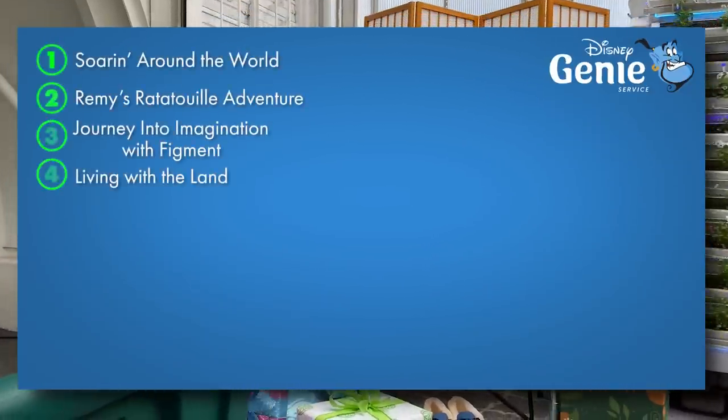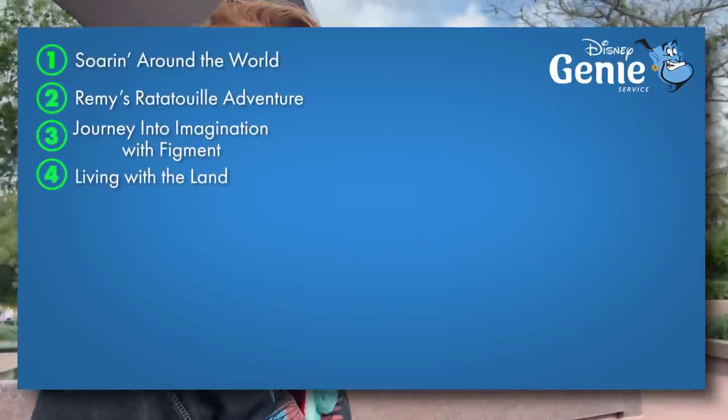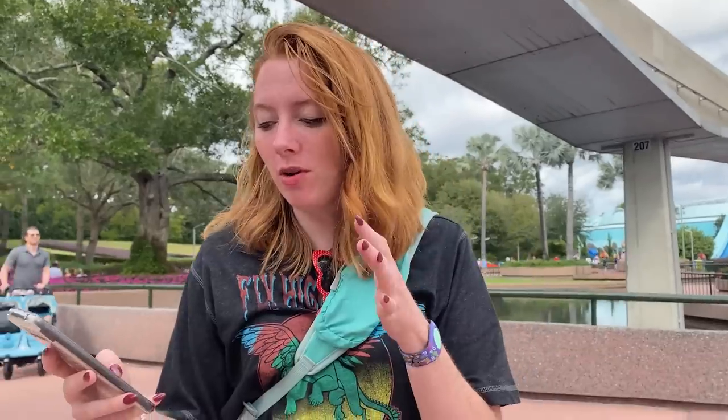Okay, we are off. Living with the land, it was a delight as always. Of course. I love looking at those plants. Oh my gosh, I love it. Living with the land is hands down a must do, and it typically has a 5-minute wait, even if you don't have Genie Plus. Yep. Still looking for a good Frozen or Test Track.